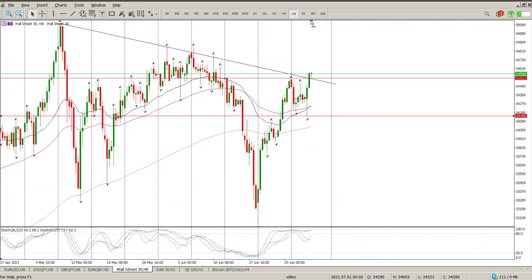If you look at the 8 hour, we've got a trend line break, so you would expect some support to be found in this zone here, which is kind of a similar picture to what we see on the S&P. So 34,500 looks like the bulls are trying to make that the line in the sand.